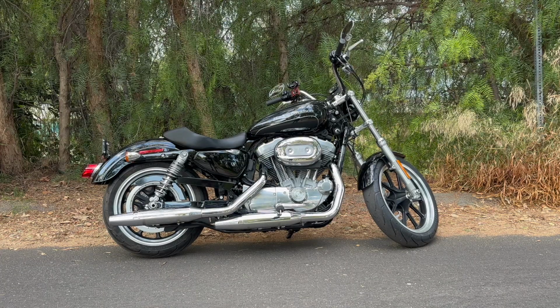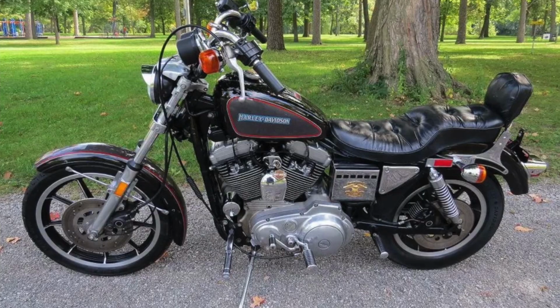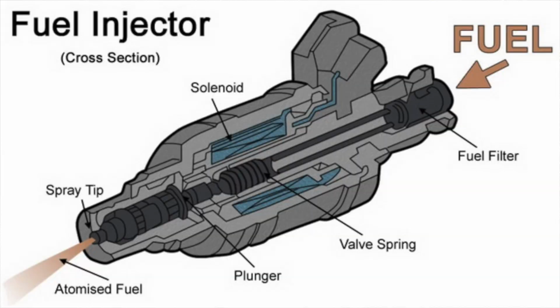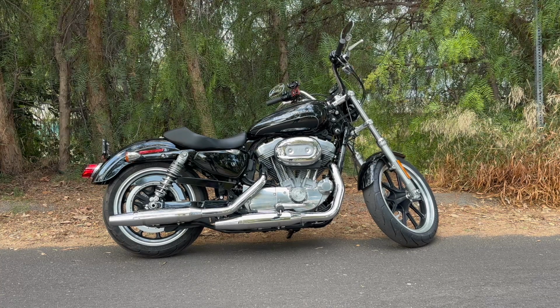I mean, these went from the old Ironhead engines from 1957 to the Evo that you see now in 1986. And it's basically been the same bike ever since. Almost 40 years now. The only major change was in 2007 when it became fuel injected. Well, that and the engine getting rubber mounts in 2004 to reduce vibrations.